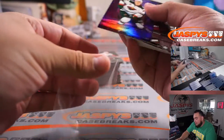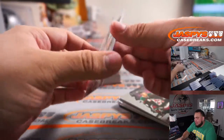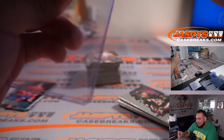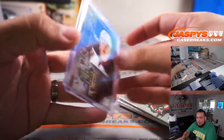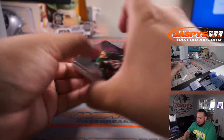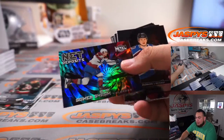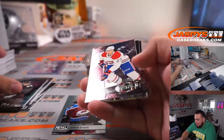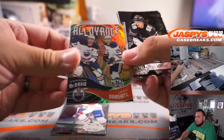Wow, Kaprizov. So this is technically like a PMG, but it's not a precious metal gem. These are out of 199, but it's still a very monstrous card though. It's a purple Kirill Kaprizov. To 199, that is for the Wild, Robert Runkle. Look at that, man. Beauty. Bowen Byram. Byram rookie right there. Romanov. Alliance. Connor McDavid, Leon Draisaitl.